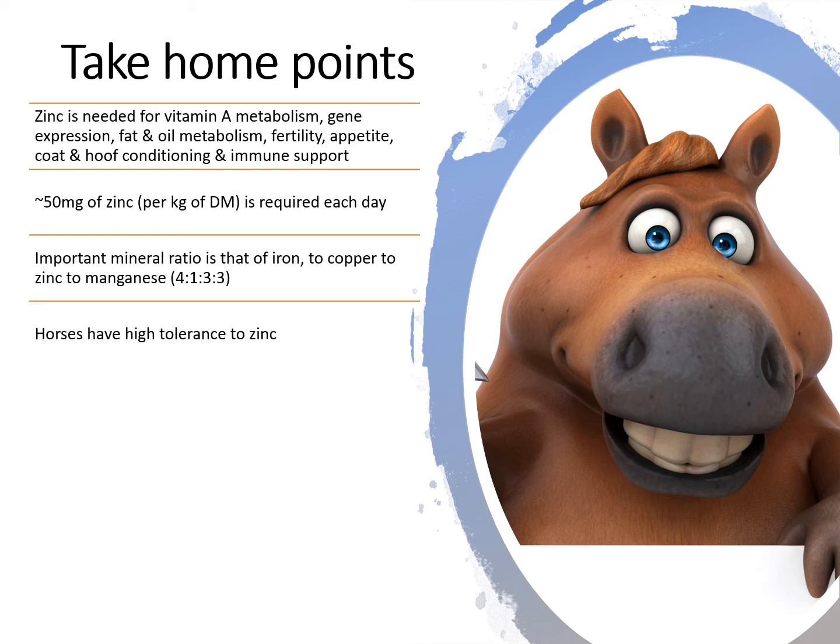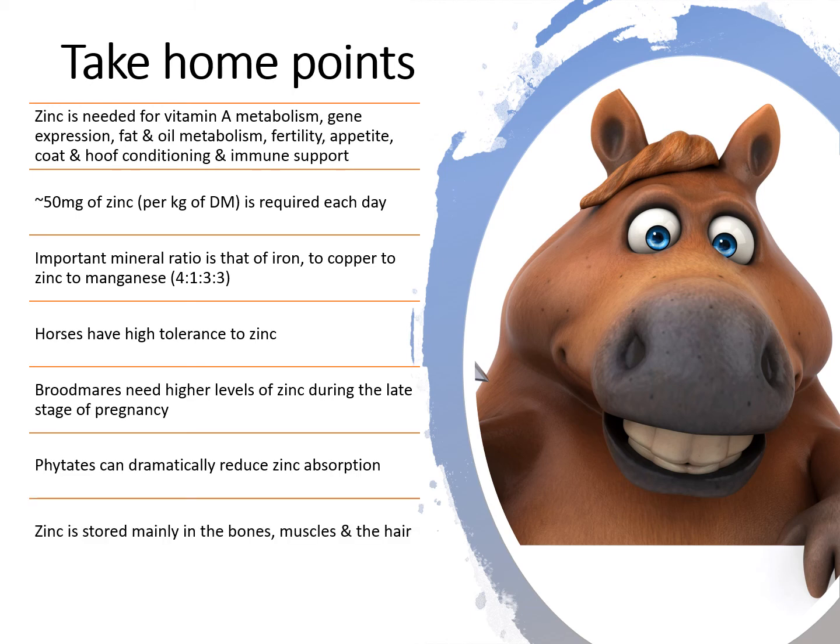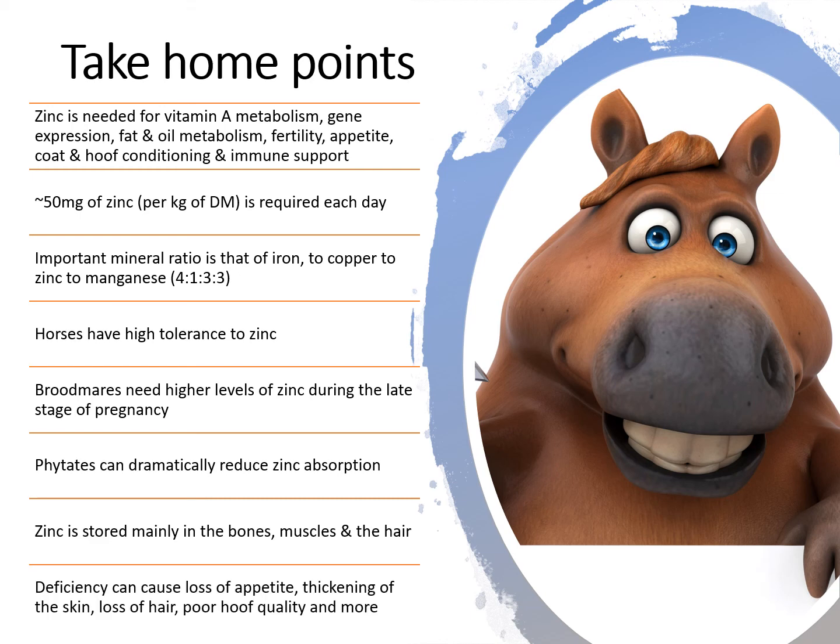Horses have a high tolerance to a lot of the trace minerals, including zinc. Broodmares require high levels of zinc supplementation at the late stage of pregnancy to benefit the foal. Phytates in the feed can dramatically reduce the absorption of zinc and many other minerals. Zinc is stored mainly in the bones, the muscles, and the hair. Deficiency may cause loss of appetite, parakeratosis, loss of hair and poor hoof quality, excessive salivation, skeletal disorders, infertility in stallions, and reduced immune function.